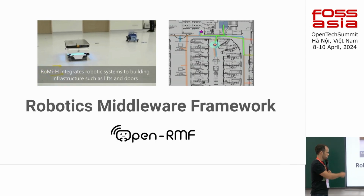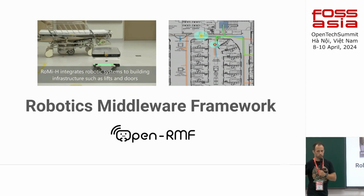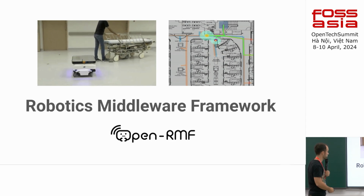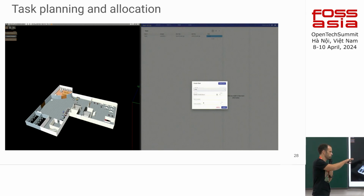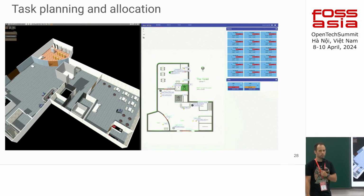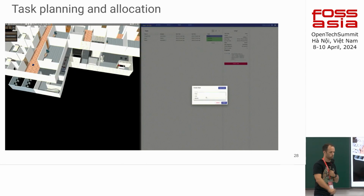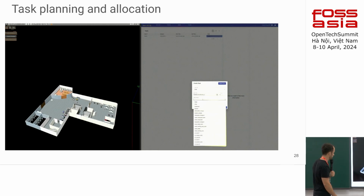And then that brings us to OpenRMF, which, as I said, is this multi-fleet management system that helps coordinate these fleets into certain infrastructure. And it helps you manage different fleets from different vendors. One of the main features it has is task planning and allocation. So basically you have tasks, and you want to plan them in time, and you want to allocate them to fleets. So you can use OpenRMF for that, and it will take care of that, right?